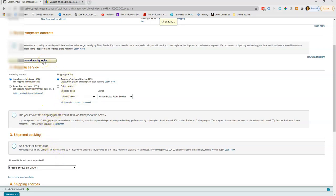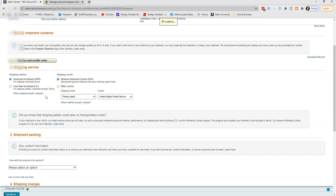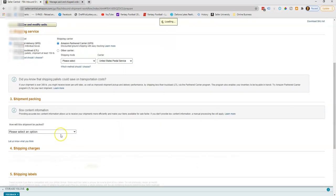It tells you here, you can review and modify units if you wanted to move units around. I leave this on Amazon, UPS. You can use another carrier if you want, but I'll just stick with UPS. If you're shipping pallets of over 150 pounds, you have what they call the LTL, less than truckload. I'll give you a good price on that. Shipment pack, I'm going to put, how will the shipment, more than one SKU per box.